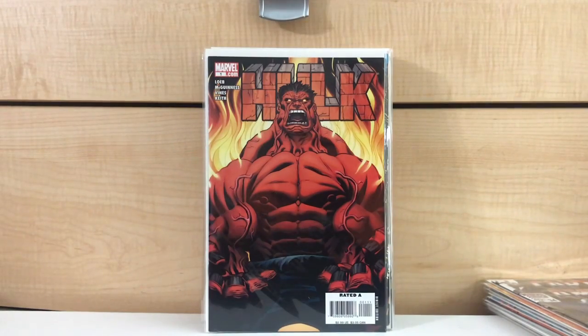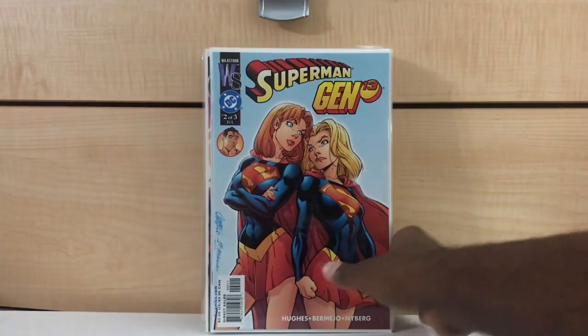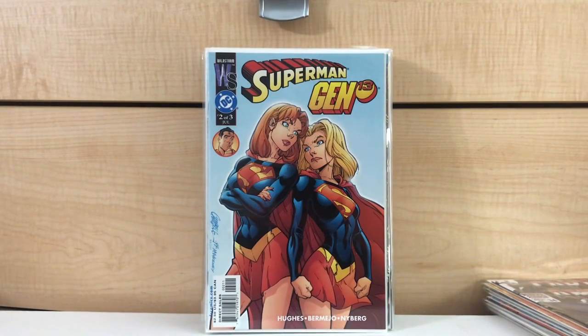Now, this book I am super, super excited for. This is Superman Gen 13 #2, a J. Scott Campbell variant. I believe I've had this on my want list for a year or two years. I can't remember. This book is super hard to find. On eBay, this book typically goes for $30. Really awesome looking cover. I've been searching for this book in the daylight with a flashlight with no success, and it only took a road trip for me to find it.